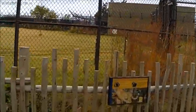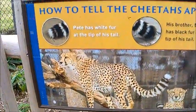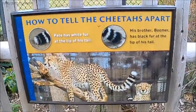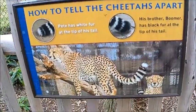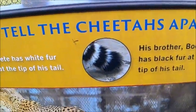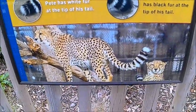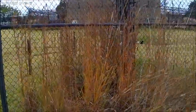Here it says how to tell the cheetahs apart. It says Pete has white fur at the tip of his tail. His brother Boomer has black fur on the tip of his tail. Okay. That's how you tell the cheetahs apart, Pete compared to Boomer. Okay. That's interesting.